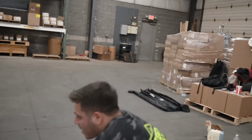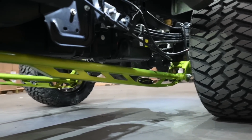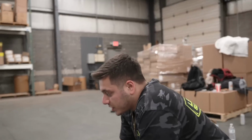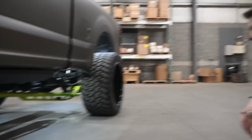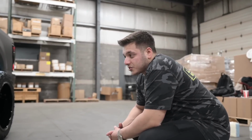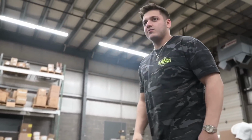Onto the back, we have adjustable PMF traction bars, which again, they actually have a few different styles. They have just the straight bar ones, they have the ones with these cutouts, and then they have full sheet metal traction bars, which are absolutely massive. I wouldn't even say this is low, but I wouldn't suggest it for a truck this low. I would do those on like a 20-inch lifted truck.